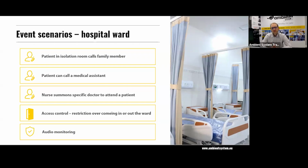Patient can call medical assistance. This is also very common, especially near the beds for the patients. The patient can call the nurse, call the doctor, and inform them that there is something wrong with him, or whatever the situation is. We're giving the proper way to communicate between those two potential parties.